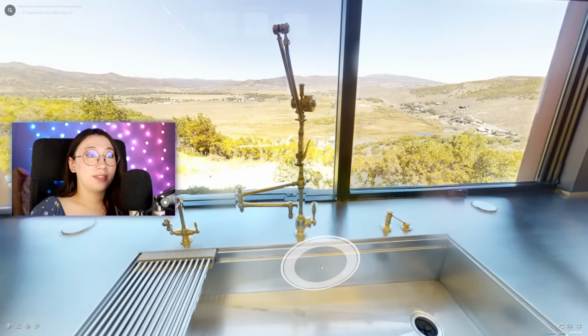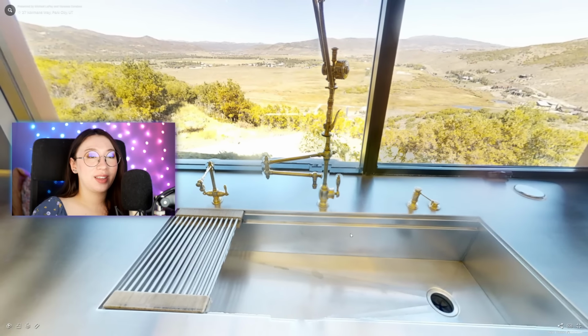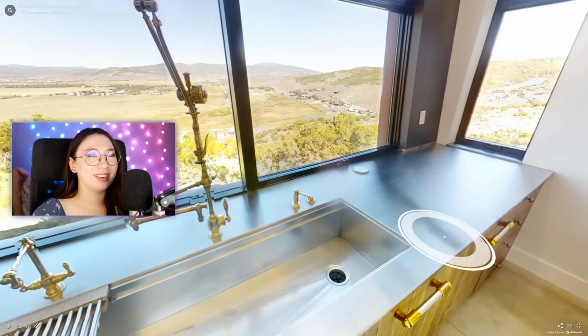The sink is kind of fascinating. They've definitely gone for that retro kind of look. I think I like it. It's interesting, at least.